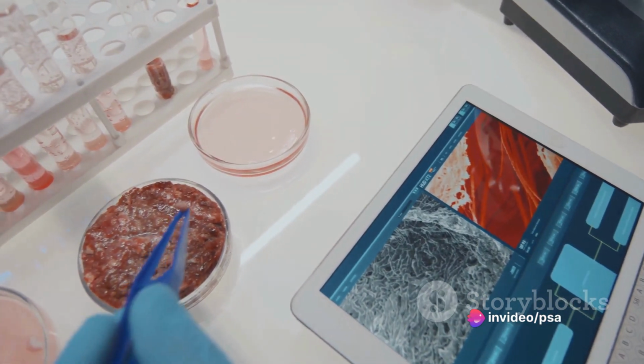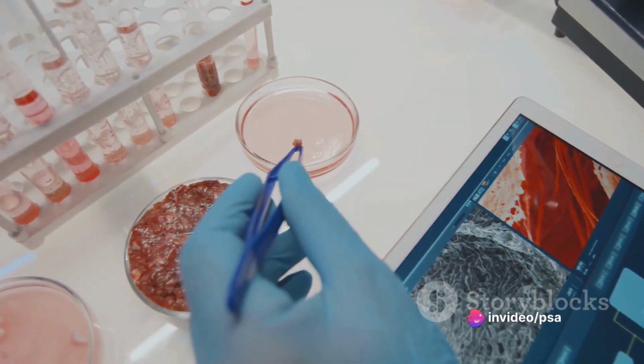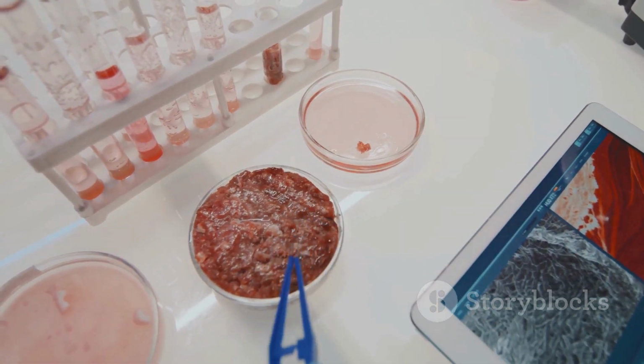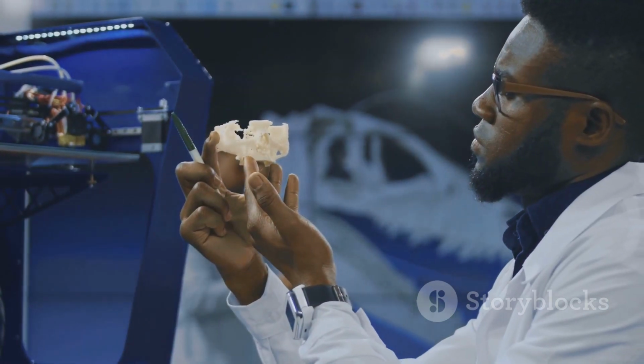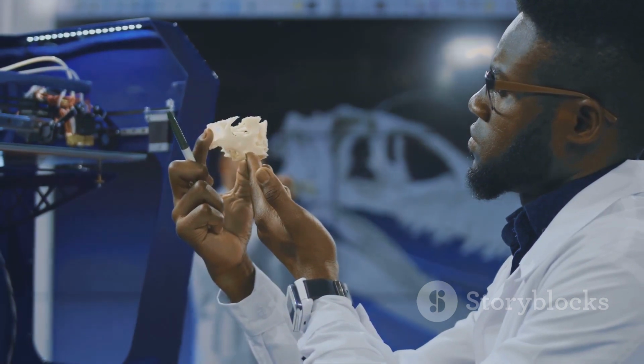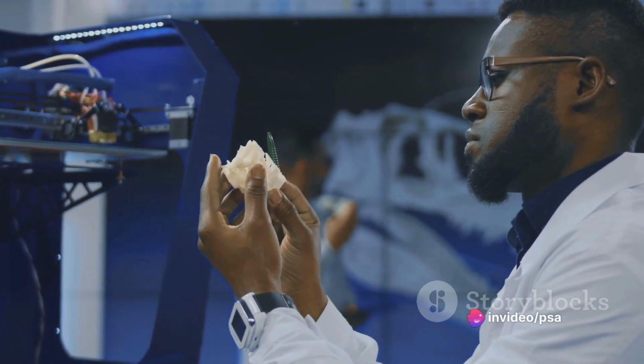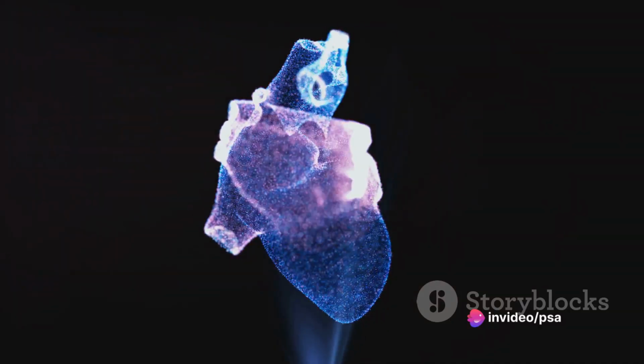Enter the new 3D printed ventricle. Infused with gelatin fibers, this ventricle isn't just a static structure. It's a dynamic organ capable of pumping a significant amount of fluid. This isn't just a step forward in 3D printing technology. It's a leap towards creating functional artificial organs.